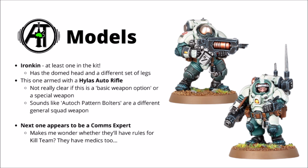Apparently they do just march alongside them, no different really, or whether they'll have some upgrades or downsides like an improved save maybe. This one in particular is armed with a high-las auto rifle. Looks like some sort of equivalent of a machine version of the las gun, maybe something sort of similar to a multi-laser perhaps. At the moment it's not really clear whether it's just a basic weapon option that the entire squad can be fielded with, or perhaps a special weapon, maybe one that's only carried by the Ironkin perhaps.